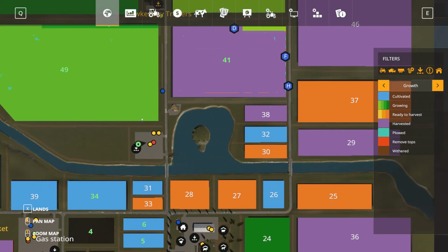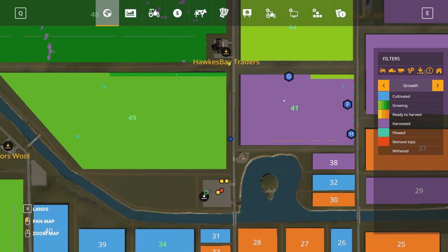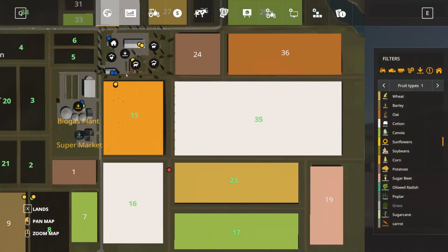So what I need to do now that this field is finally getting turned over. So we got canola here, and canola going here. This is something, nope, sunflower, right? Yeah, sunflower. So that's a crop we're going to sell.